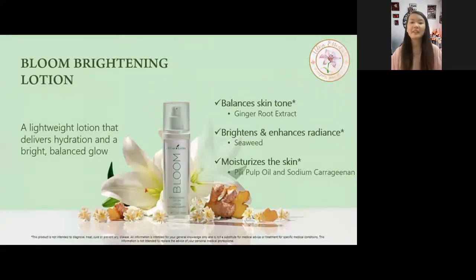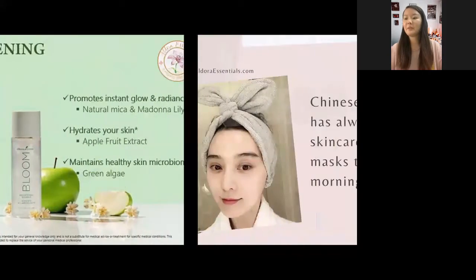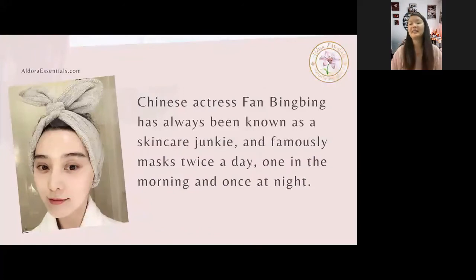So besides this 3-step skincare regimen that I do on a daily basis, I started using mask as well, because sometimes there's only so much your skincare can do. So I started masking, and currently I'm using this Sleep Beauty hydrating mask, and I really love the ingredients in this mask itself. Maybe I can just share with you why masking is important.